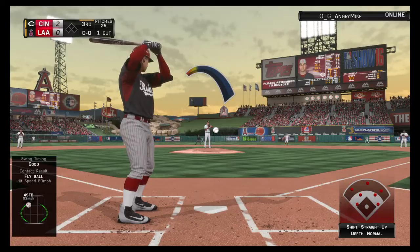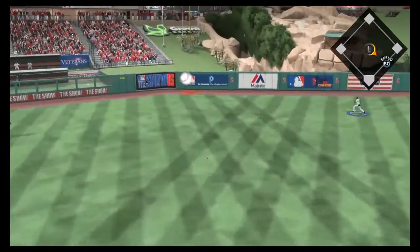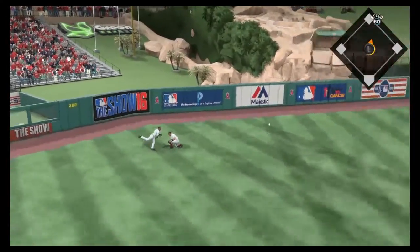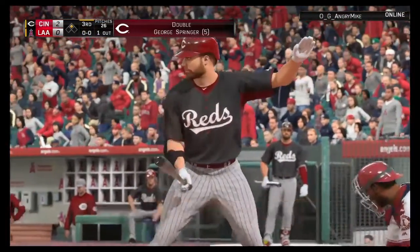Hamels into the windup. Here comes the first pitch, toward left center and fairly deep. Back goes Garcia, still going back. And just short of a home run, this ball's off the wall. And he'll cruise into the bag at second with a one-out double.